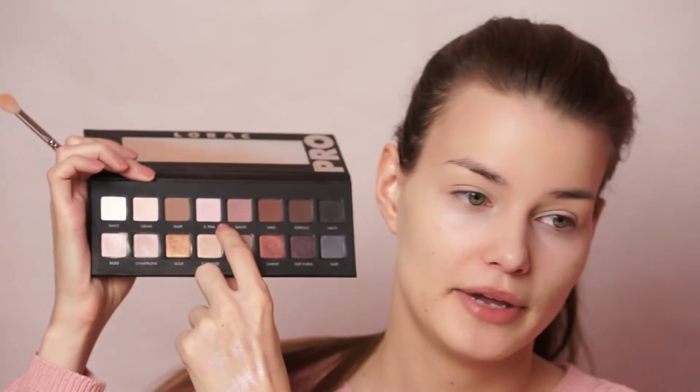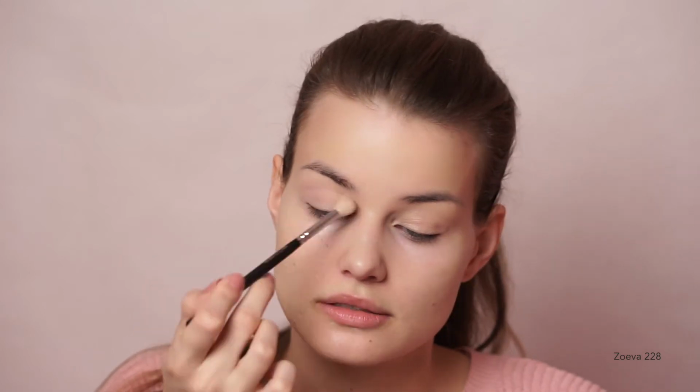So I'm going to first go in the shade Light Pink, and I'm going to put that in my crease. I had forgotten that the shadows are quite dusty as well, but I don't really mind the kick up and all that kind of stuff. I know some people do though. I think I'm going to do a mauvey look today, something quite subtle.